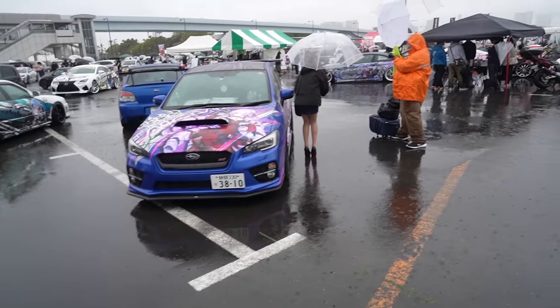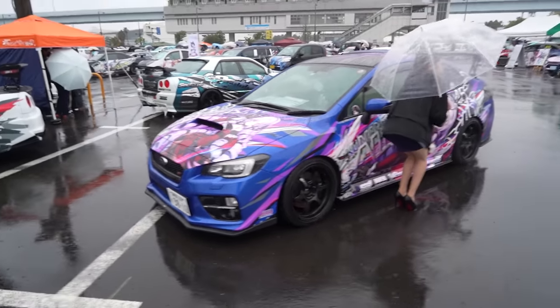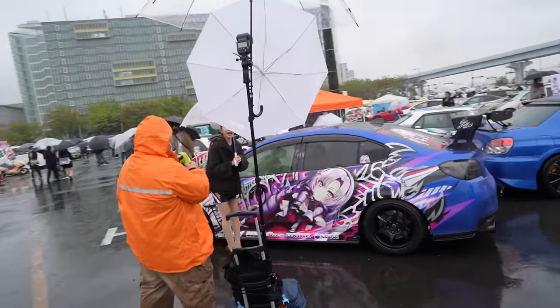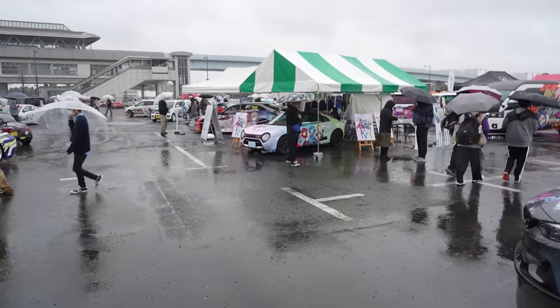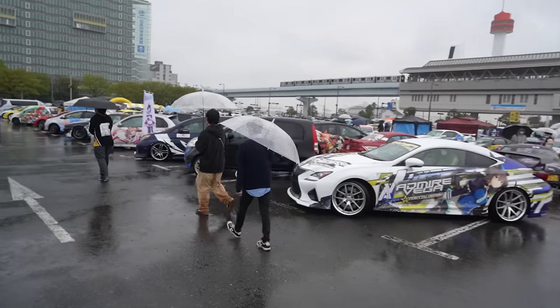And then there's a Subaru here. Someone help me, what is this one called? I'm learning more about Subarus. All the photographers are out taking photos. I feel bad for some of the models though, because a lot of the cosplay outfits aren't the warmest and it is freezing. It's about 10 degrees, but the wind's blowing, and if you get wet, yeah, wind chill, all that. It's pretty cold.